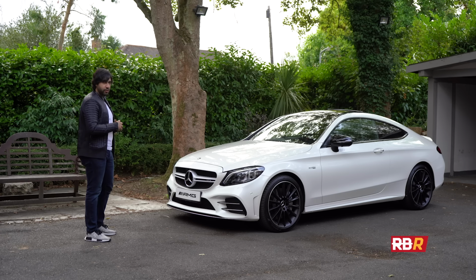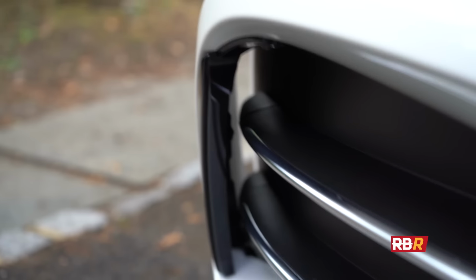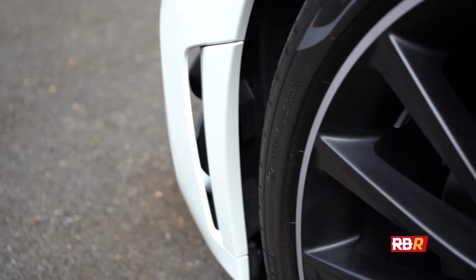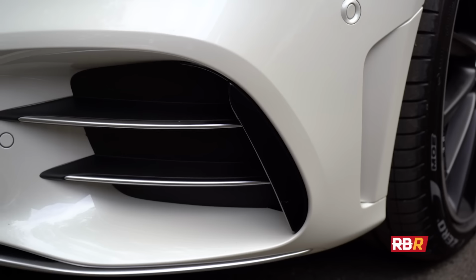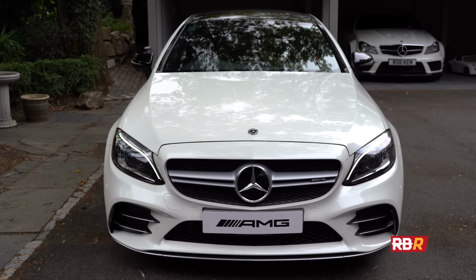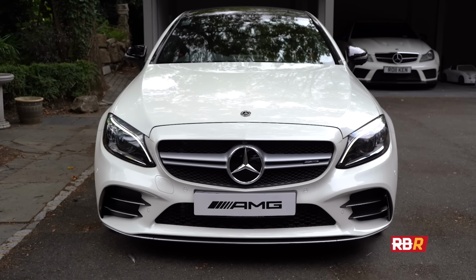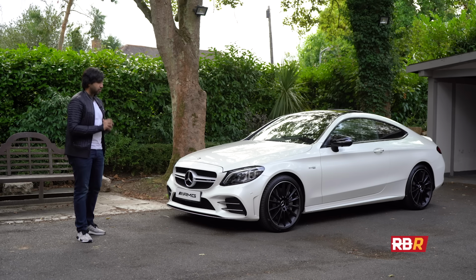But it doesn't end there on the front end. You've also got unique aero pieces at the bottom, just in front of the aerodynamic air curtains, which improve the airflow in the front, and there are unique trims finished in satin chrome along the rest of the front end. So what you end up with is a very unique look on the front, and if you see this coming up behind you, you know that it is part of that entry-level AMG family, which is great.